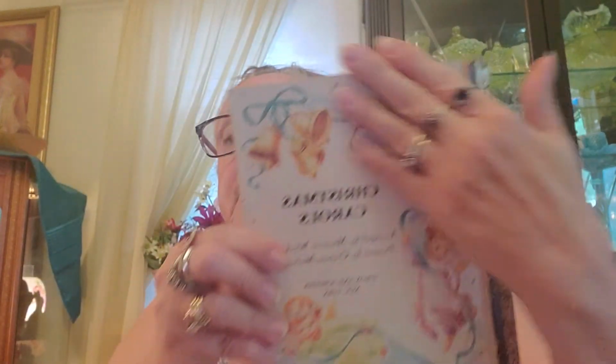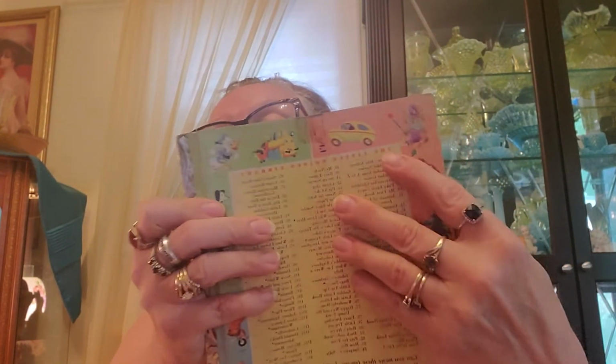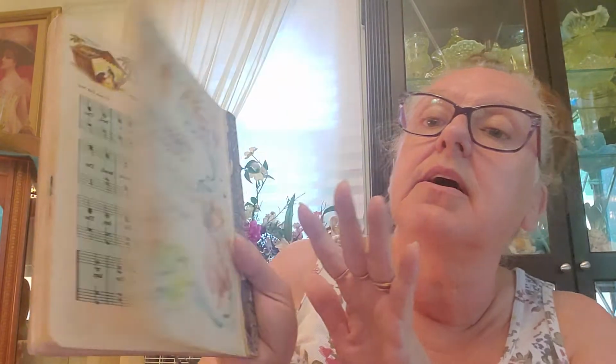I love it. Now it is missing the cover, and the back it's bent. But the pages themselves, wow. They're in really great condition. Really nice with the music. So you get double duty there.